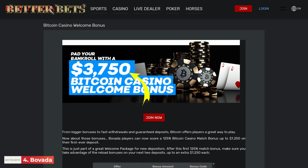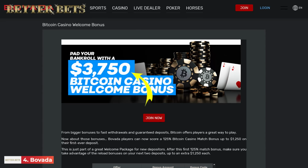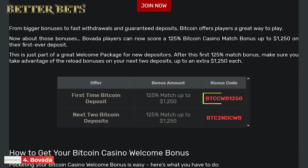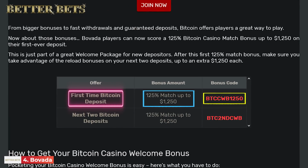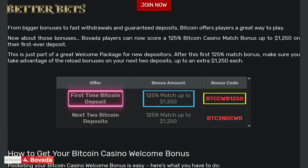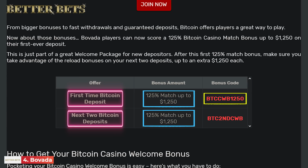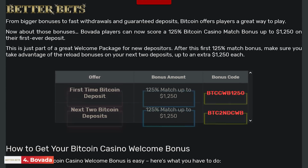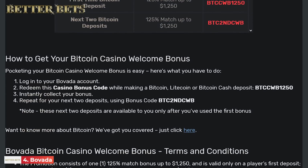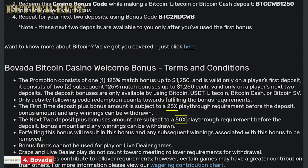There's also $3,750 worth of Bitcoin up for grabs. This is a welcome package you can collect on your first 2 Bitcoin deposits on the platform. Use the bonus code BTCCWB1250 for your first deposit and get a 125% boost up to $1,250 worth of Bitcoin. Get another 125% deposit boost on your second deposit using the promo code BC2NDCWB. This bonus also cannot be used on live dealer games, and the first and second deposit bonuses are subject to 25 and 50 times playthrough requirements, respectively.